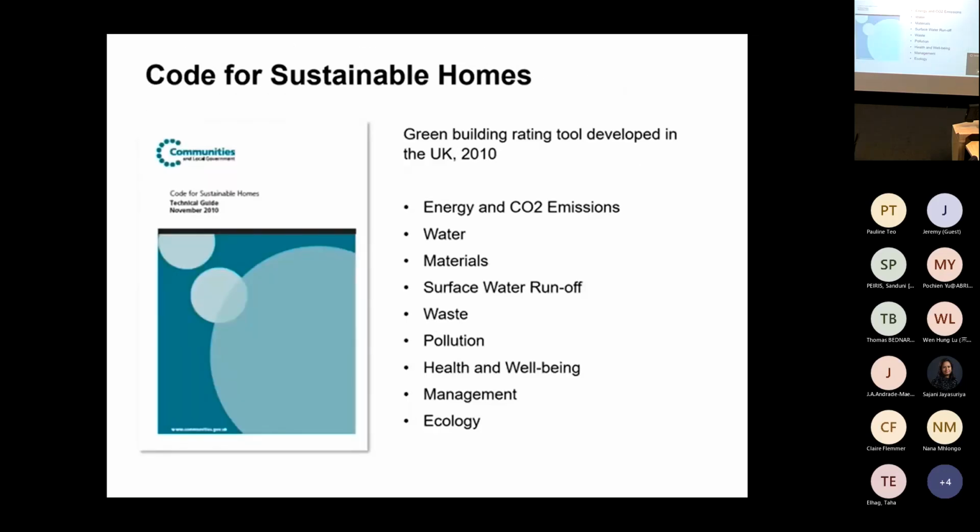The first tool that we look at is the Code for Sustainable Homes. This is developed by the Building Research Establishment in the UK, very widely used for homes, and it measures performance of housing in terms of energy and CO2 emissions, water, materials, surface water runoff, waste, pollution, health and well-being, management, and ecology. Underneath each of those headings, there is a set of sub-criteria that are used to measure the performance of housing.